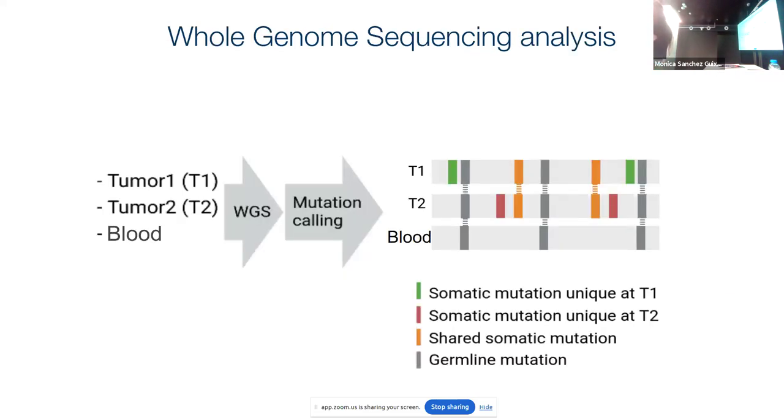So the approach that we followed was to perform whole genome sequencing at high depth. We took biopsies from the first tumor, the second tumor, and blood, and did somatic mutation calling. Because we have the two tumors, we not only detect the somatic mutations of each tumor, here in green the somatic mutations unique to tumor one and in red the ones unique to the second tumor, but also the shared mutations, represented here in orange. These mutations may tell us something about the history, or the relationship between the two tumors. Do they have something in common, or are they completely independent?